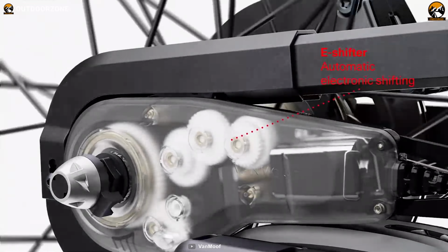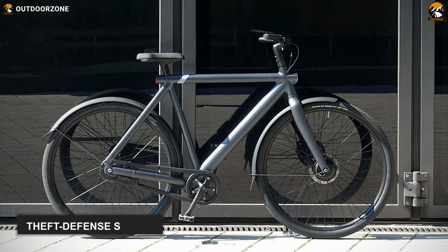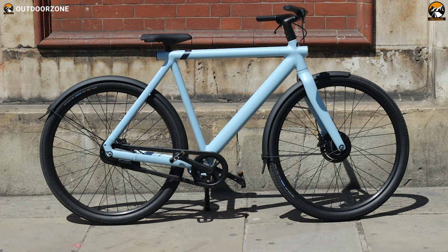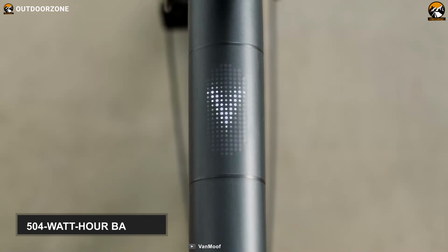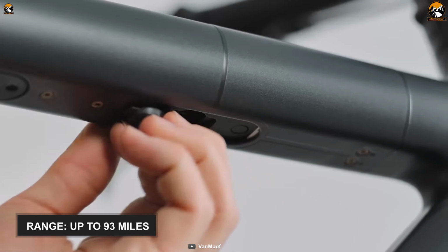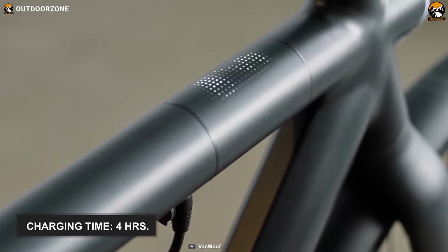Besides, it's got the industry's first automatic electronic gear shifting system, which helps you experience the smoothest ride ever. Another significant feature is that it's got a theft defense system, so you can stay relaxed and tension-free after parking it anywhere. Finally, equipped with a 504 watt-hour battery, this e-bike will help you reach up to 93 miles on a single charge. And the battery will require about 4 hours to get entirely charged for your next ride.